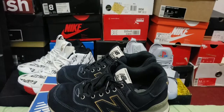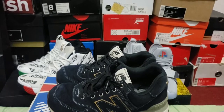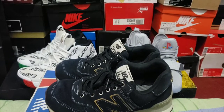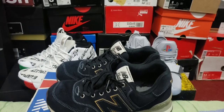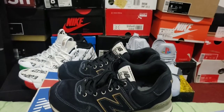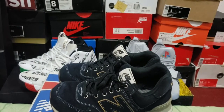And I'll also share another pair of my New Balance sneakers, which is a good collaboration, probably next week or in the coming days, and I'll try to review those two shoes back to back.